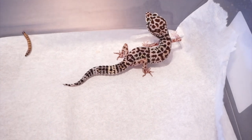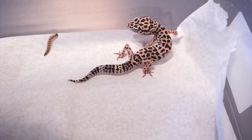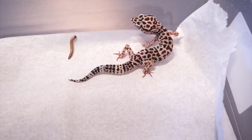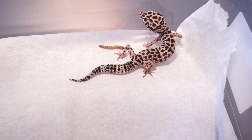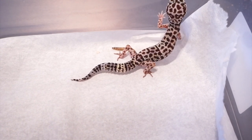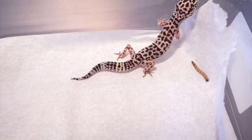It looks like it has all its toes. It may be missing one of them, what it looks like, or two of them, or at least the tips of them. But you know, at least it ate one super worm. I know that if it's eating under these conditions, with not being inside of its enclosure, a little bit stressed out, then I do know that it should be eating perfectly fine later on.